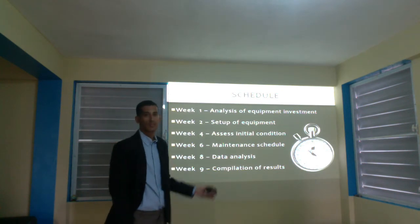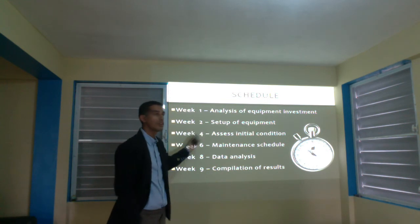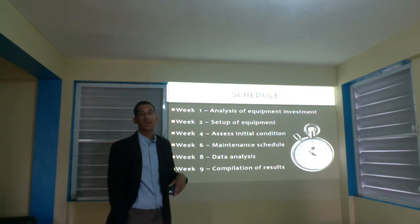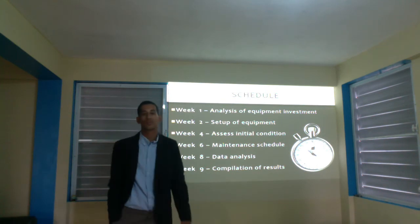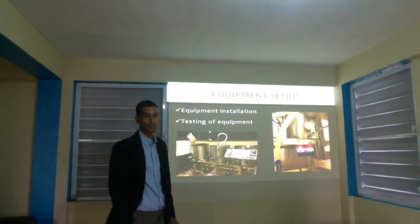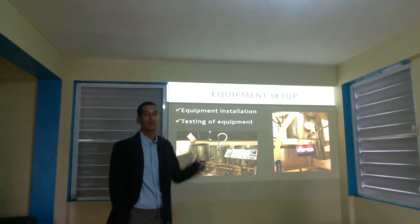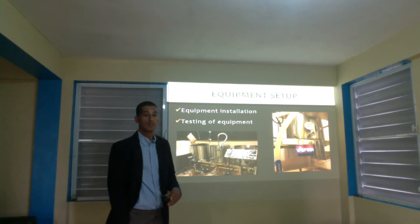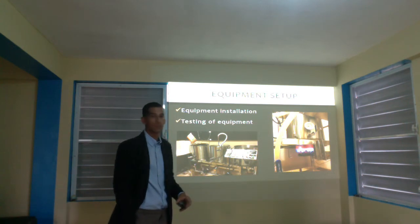The schedule was designed on a weekly basis. It went from installing the equipment through operations and data collection, all the way ending up in the analysis of the data compiled and the compilation of results. The all grain equipment was installed along with the hood for room temperature control. The cost of all this equipment was added to the amount invested for the rate of return analysis. The equipment was then tested for heat production capabilities.